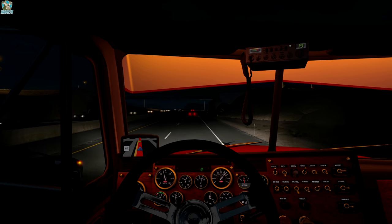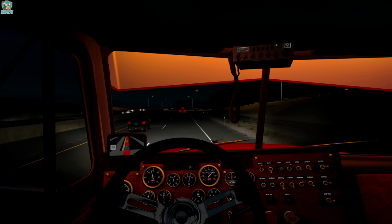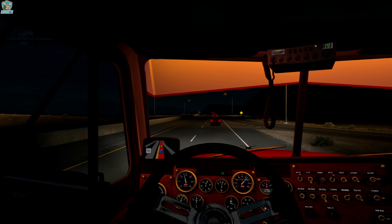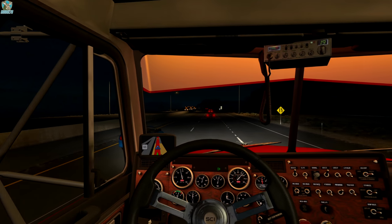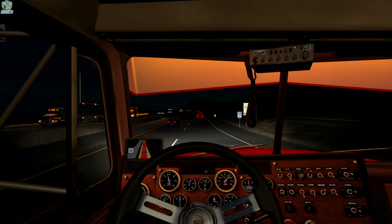I have not fully explored Oregon yet. Really haven't explored it that much, so you kind of have to forgive me. I don't have everything memorized yet. Not that I would have everything memorized, but I just haven't played it that much, so I don't quite know what and where everything is as of yet.